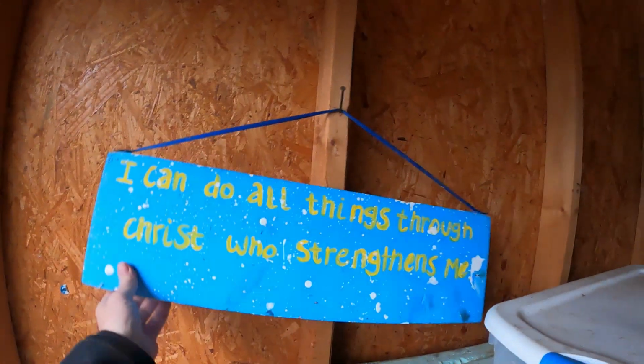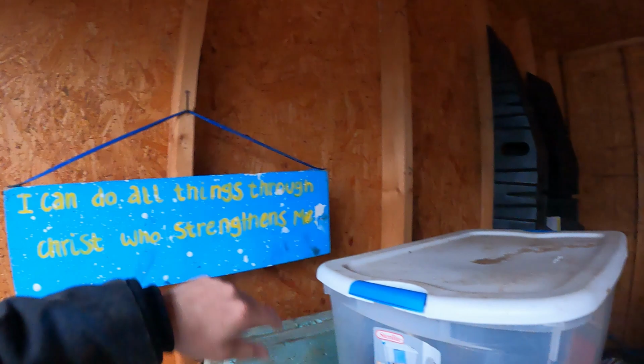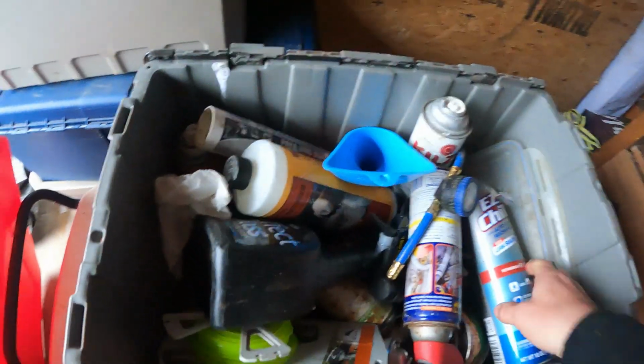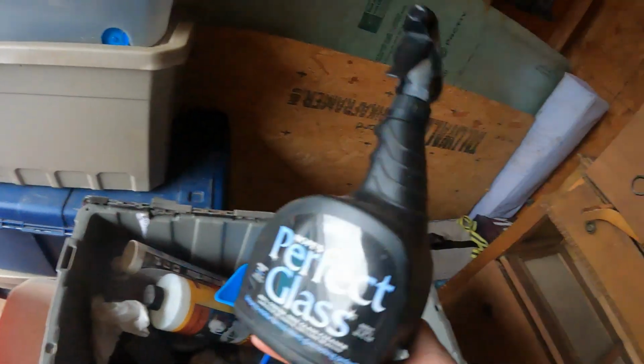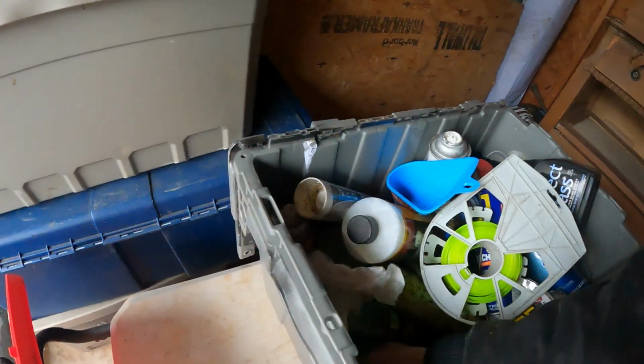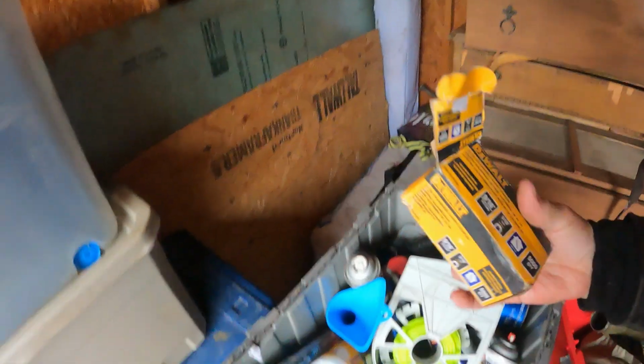There's a big old tarp. We got the "I can do all things through Christ who strengthens me" homemade sign. So this is all just kind of auto stuff, WD-40. That's pretty much a full thing of glass cleaner. Flex Seal. Here's something DeWalt. That's DeWalt. Okay, some staples.